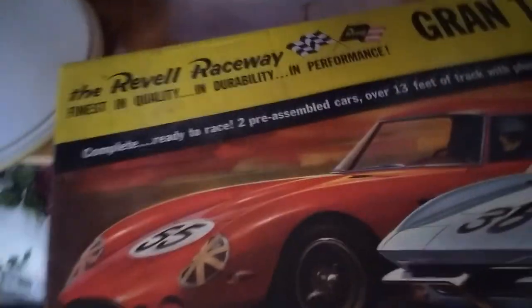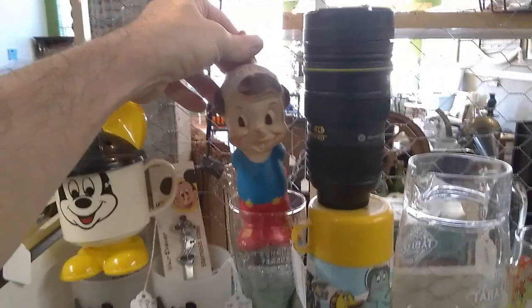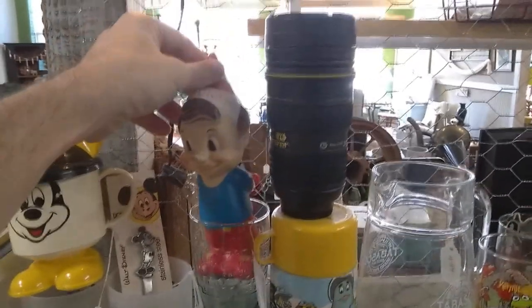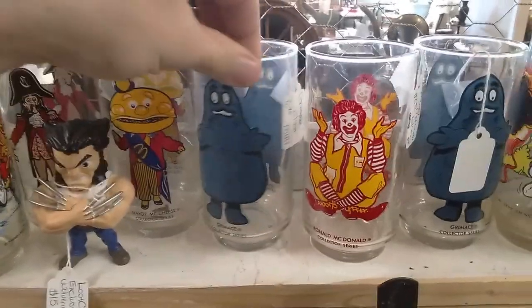For you RC fans out there, that's a nice solid box, actually. Recognize that, folks? Crackle. Thermos. These glasses are actually in really nice shape.